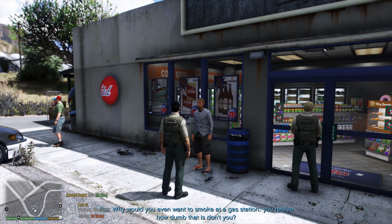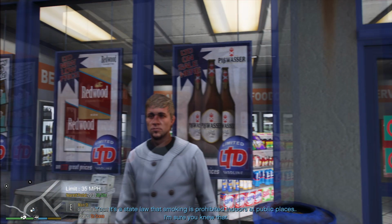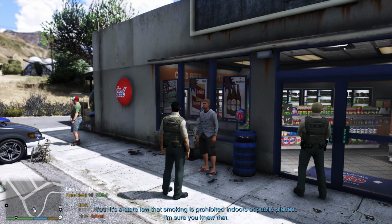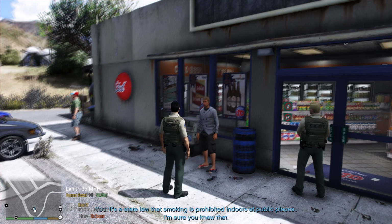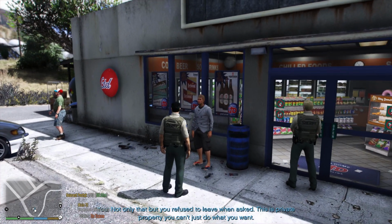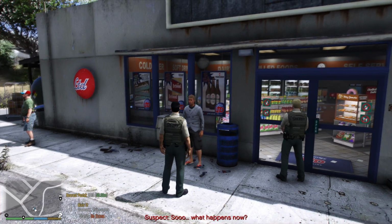Why would you even want to smoke at a gas station? You realize how dumb that is, don't you? I mean, I tried to smoke inside. If he doesn't want people smoking, why is there an ashtray on this garbage can? It's a state law that smoking is prohibited indoors at public places. I'm sure you knew that. Not only that, but you refused to leave when asked. This is private property. You can't just do what you want.